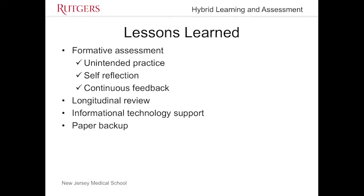We have a couple more slides, but let me talk about lessons learned. This is a great formative assessment because they get immediate feedback. It's something that they can keep forever. It led to unintended practice, which I thought was great. Self-reflection: even if you do your own and you submit it, there's a lot of self-reflection in that, because you would not re-record unless you looked at it and said it was not good.